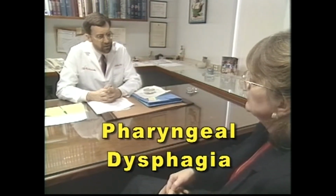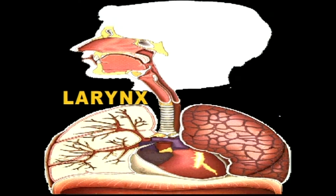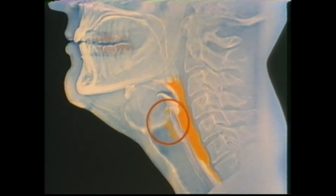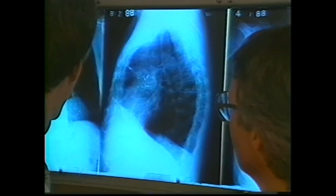Pharyngeal dysphagia may be diagnosed when the bolus of food or fluid penetrates the larynx. This may be due to a delayed swallow reflex, incomplete closure of the larynx, or residues remaining in the pharynx after the swallow. The danger here is that it may cause aspiration.